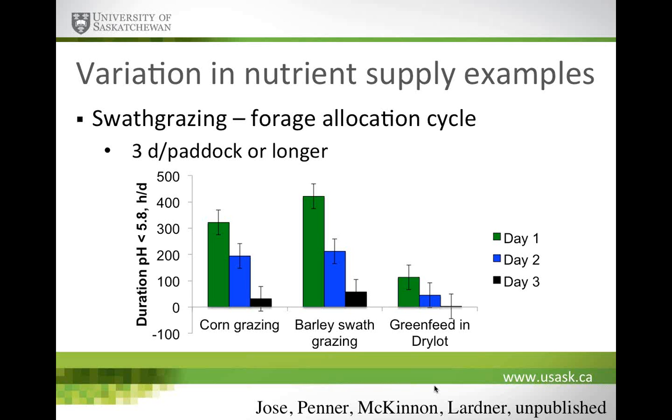We provided those cows a new paddock allotment and monitored pH. So I'm showing you the duration that the pH was below 5.8, and we use 5.8 as an indication for acidosis. So what you want to look at is basically the bigger the number, the greater the severity of rumen acidosis. So I want to show you a few things with this figure. The first thing is we can see that with corn grazing or swath grazing approaches, we can see huge variation among days within the same groups of animals for how long pH is below that threshold. Okay, what does this tell us?